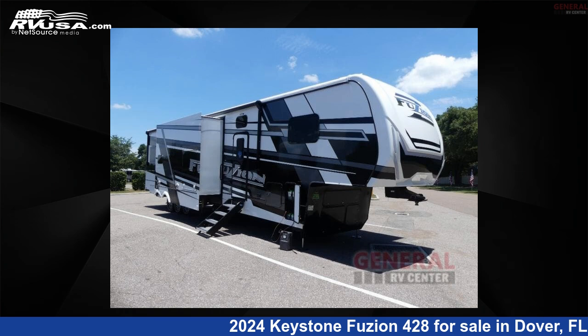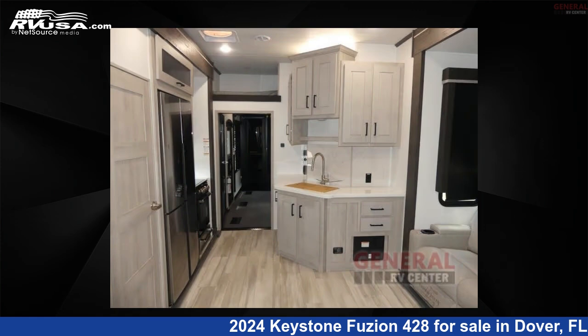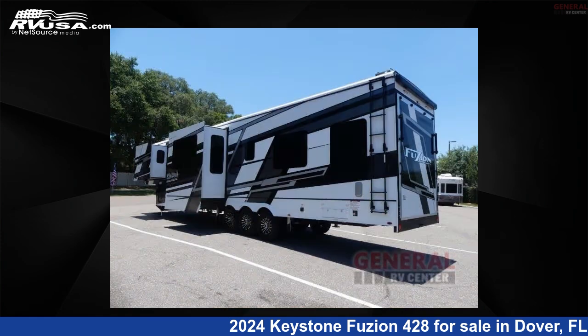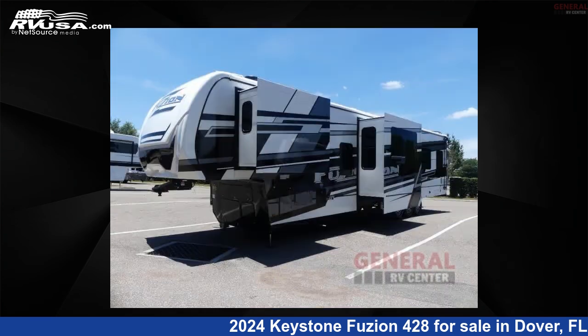This 2024 Keystone Fuzion 428 is a toy hauler RV. It is located in Dover, FL 33527 and is offered for sale by General RV Center. Click the link in the video description to visit RVUSA.com and see more photos as well as the current price.